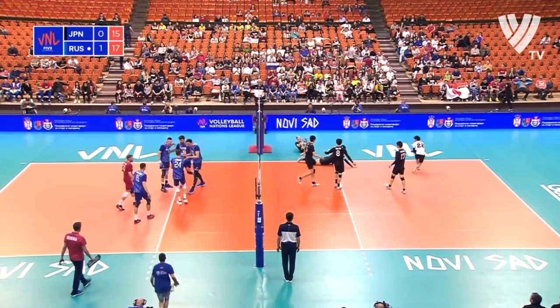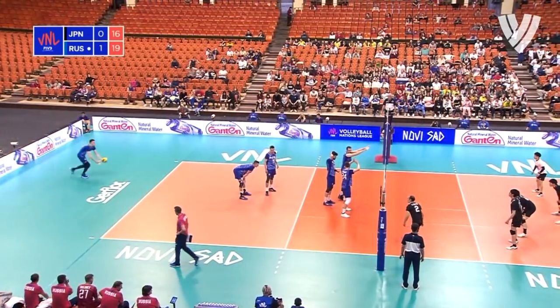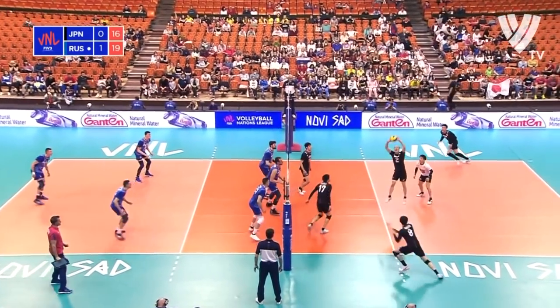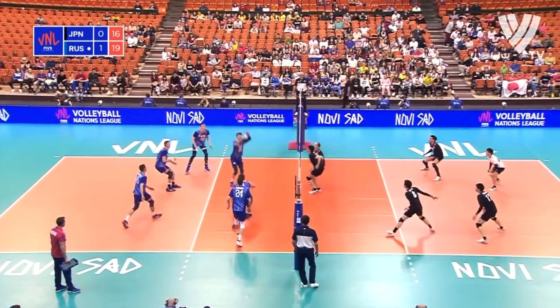Kliuka. A bit of keepy-uppy there from Japan. Two matches. There's the set from Katsu. The joust just about shared. And the block comes in. That's kept alive by Kliuka.